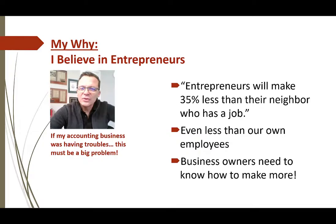So, why am I doing this? Why did I put all this together and why am I sharing this with you? Well, I believe in entrepreneurs. Look, we are the economic engine of this country, but it's a fact that entrepreneurs will make 35% less than their neighbor who has a job.